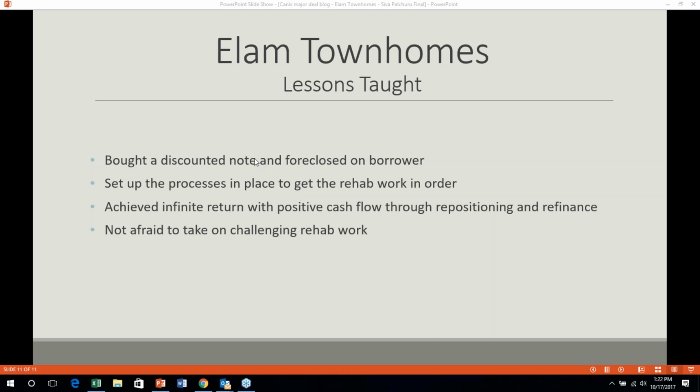This property also taught us not to be afraid of any big rehab projects. We are attracted more and more to rehab projects because that's where the money is. Subsequently, we took a property in 2015 and did almost a $2 million renovation on it, and my investors and I made good cash on that property too.